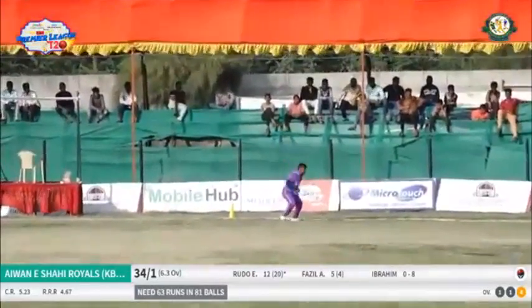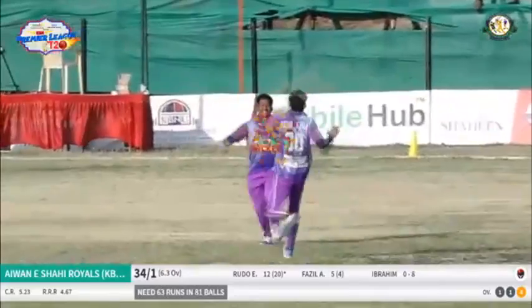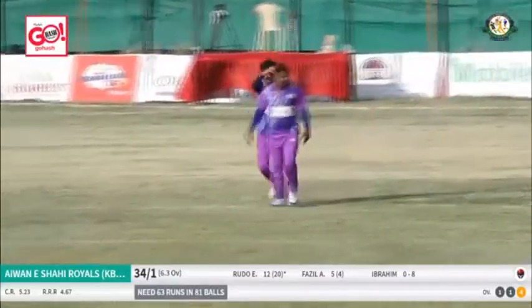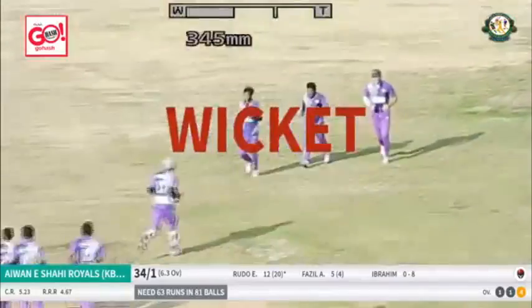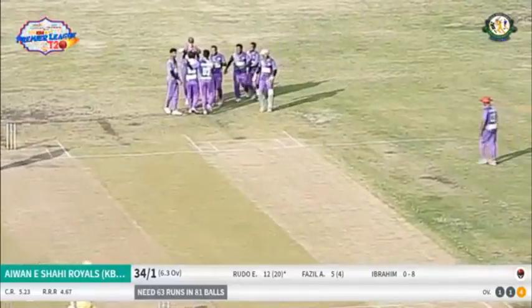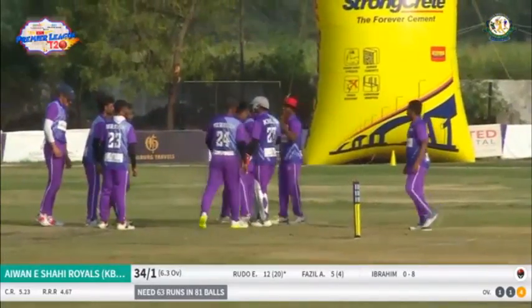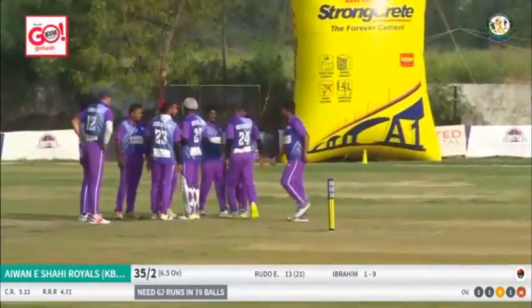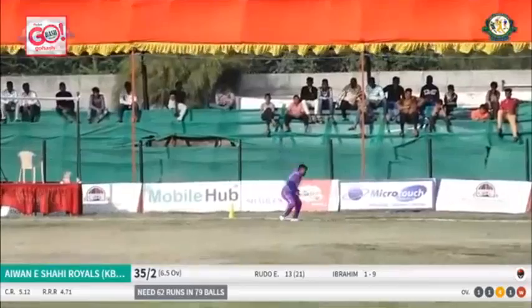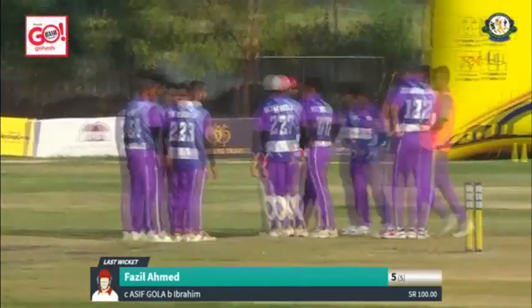It goes high, it's a monster, and it went all the way. Has it been taken? Believe his luck. What a catch under pressure at long off. It's like an international catch. Oh, wonderful to see. This could be the catch of the day. I thought it went all the way, with the height and the distance it had. But the fielder at long off kept his eyes on the ball and takes it comfortably. Fazil Ahmed is really unlucky on that time. Asif Kola is the catcher. What a catch. This could be the turning point of this match.